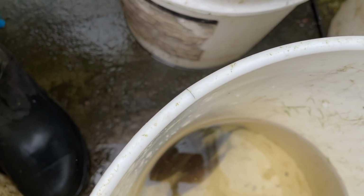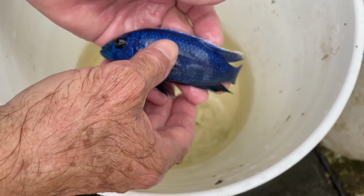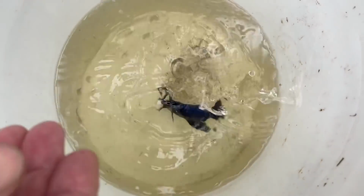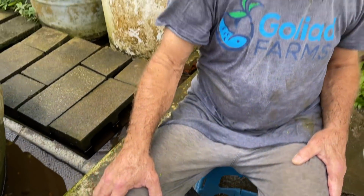Earlier we did our blue rocket peacocks. This male has the body shape, the color, and the white dorsal. I'd like more white on the dorsal, but he's good. He's a blue peacock, but I'm going to put him in with our breeder blue rockets because he's better than the males I selected. He's a little bit bigger than they are, so he'll do okay in competition. And next time we'll purge some of the other males.